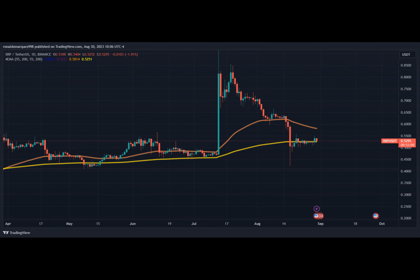Crypto analyst Egrag Crypto, known for insightful market analysis, recently took to the social media platform X, formerly Twitter, to highlight an intriguing development in the XRP market. As the two-month candle for XRP draws to a close, it displays the potential formation of an inverted hammer pattern.